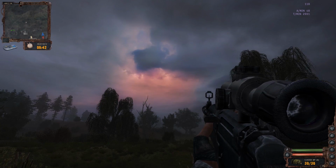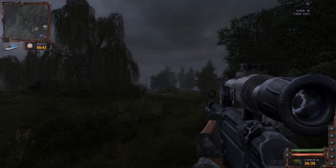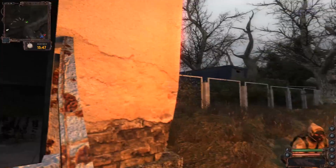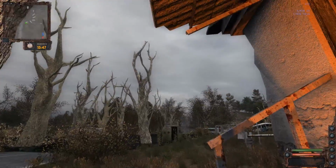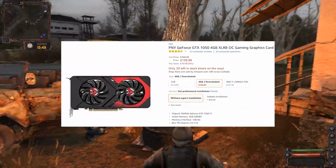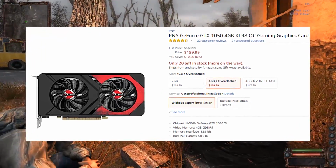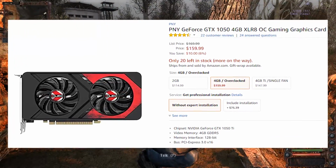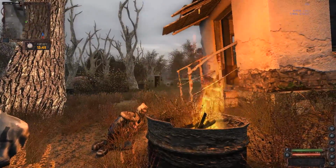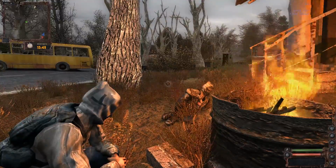Now, there's two versions of this. There's the OC and there's a reference with about 10% difference in terms of performance between the two versions. But the price difference between these two versions is dramatic. The reference card is $129, where the PNY OC version is about $30 to $40 more expensive. Looking at the benchmark results, I'm pretty confident that this card will suit your needs, especially if you're playing games like Overwatch and Counter-Strike, in which case, even if you have a monitor that can push over 60 FPS, you're going to see that difference.